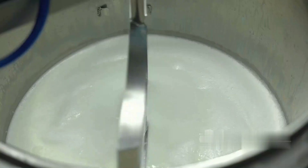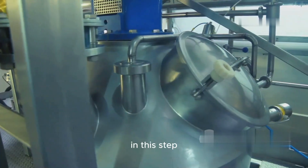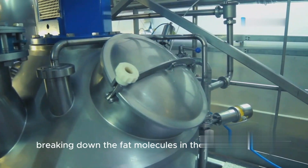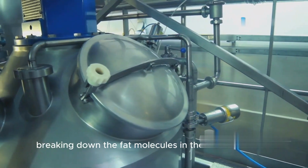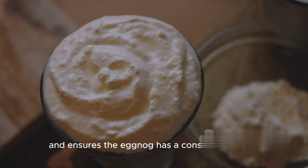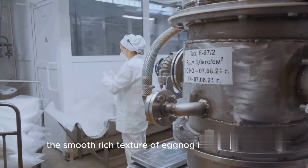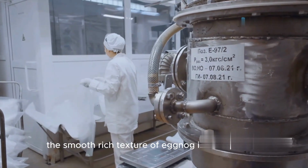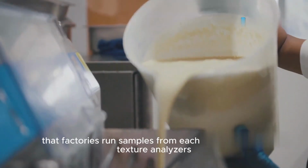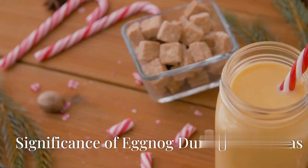Homogenization is what gives eggnog its signature smoothness. In this step, the mixture is forced through tiny nozzles at high pressure, breaking down the fat molecules in the milk and cream. This prevents the ingredients from separating and ensures the eggnog has a consistent texture from the first sip to the last. The smooth, rich texture of eggnog is so important that factories run samples from each batch through texture analyzers, the fancy machines that test the thickness and creaminess.